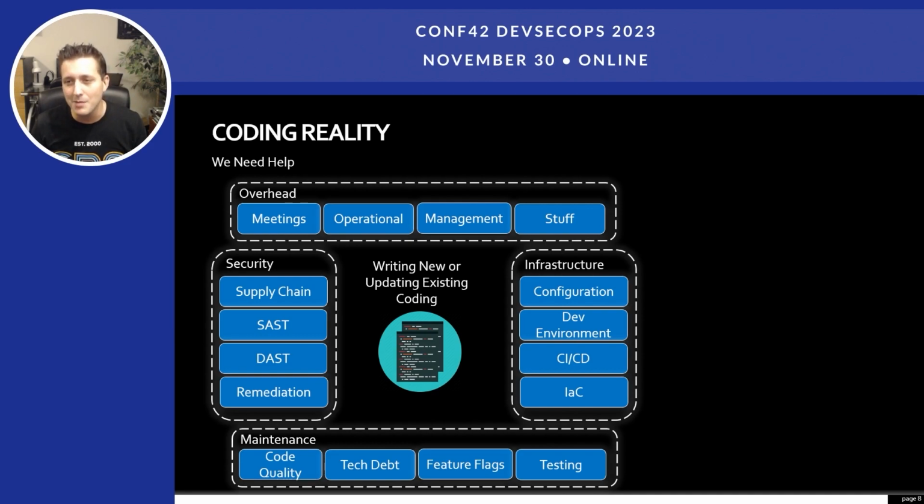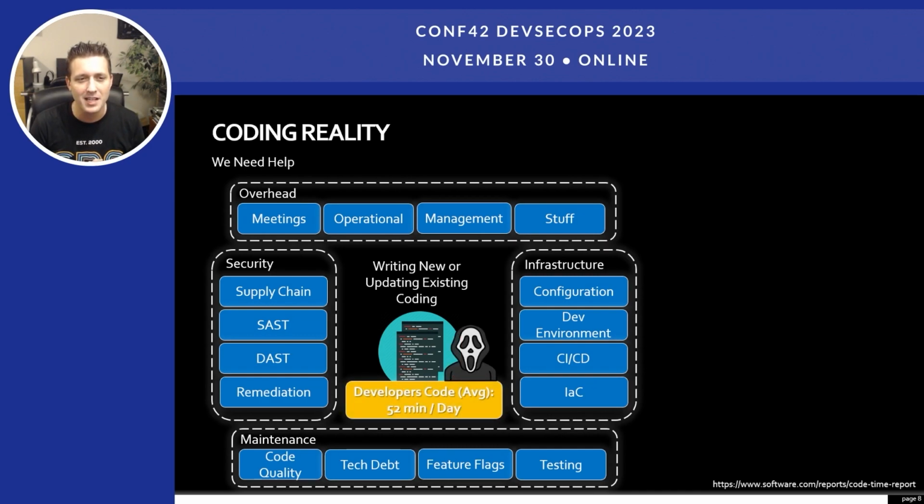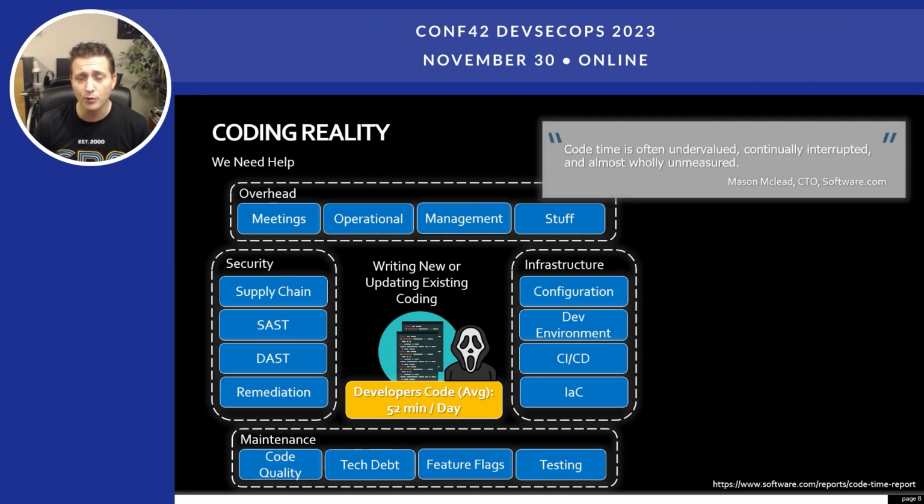And when we examine this and we pull the stats from software.com, we find that developers code on average 52 minutes a day. That's not very much. And so we need to make that 52 minutes longer and better quality of life so you can accomplish more during that from a productivity perspective. This is a quote from software.com CTO Mason McLeod, who says, "Code time is often undervalued, continually interrupted, and almost wholly unmeasurable." And I definitely agree with that. Especially in my coding experience.